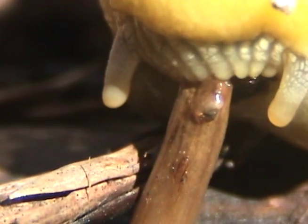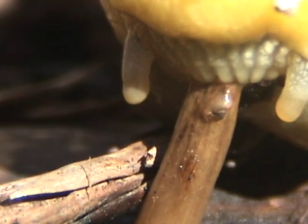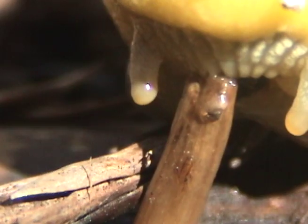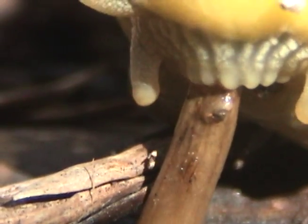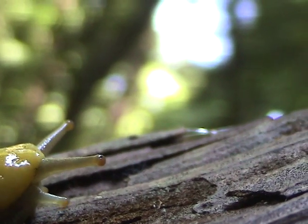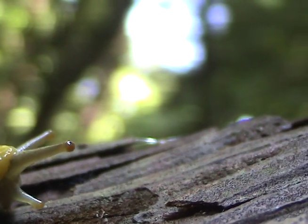Now let's finish up eating. Banana slugs are not fast eaters. They really do like to take their time. But when they are done, they'll continue on their way, always with their senses primed for the next edible object.